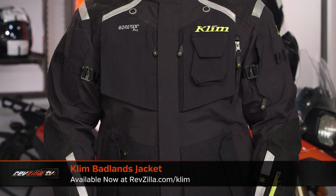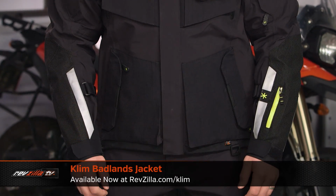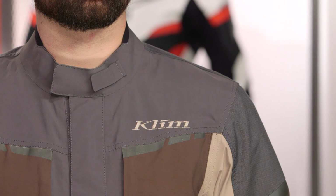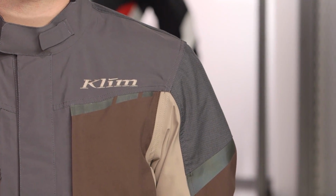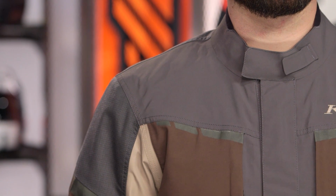Honestly, most people are not going to need to take that step up. Personally, I spend about 80% of my time on my Tiger 800 off-road, and this is the one piece that I would go with. I would not bump to the Badlands Pro because it's so beefy, so aggressive. If you're thinking you might not need the Badlands Pro, you probably don't. You can probably save yourself some coin, and this is quite a lot of jacket for the money, especially if you're using this off-road.